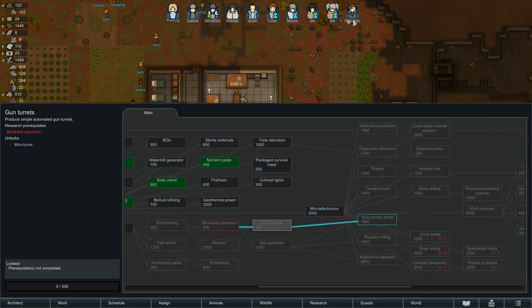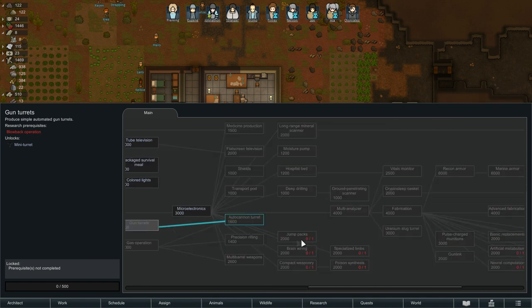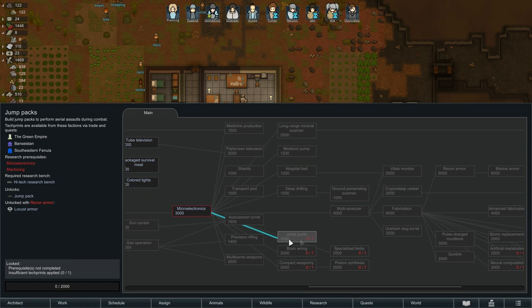Once you get decent melee fighters, turrets become a bit pointless in your kill box, but they do act as a distraction, so your mileage may vary with what you feel is useful with turrets. It's entirely up to you. Your playstyle may be completely different. You may rely on turrets heavily. That's absolutely fine. Jump packs are seriously useful. Very, very useful to have.